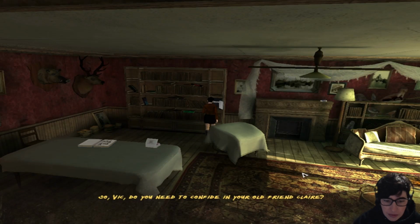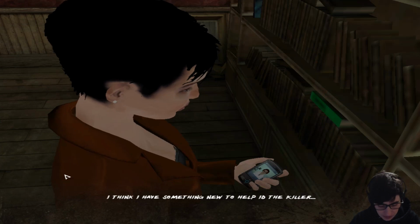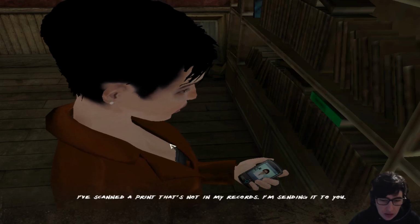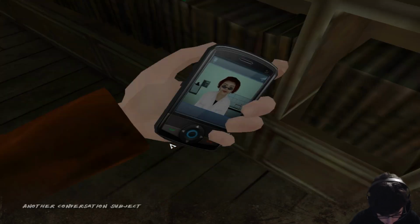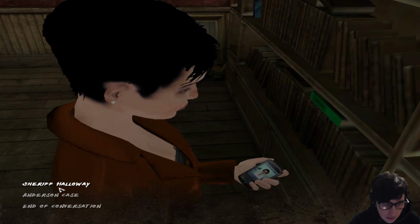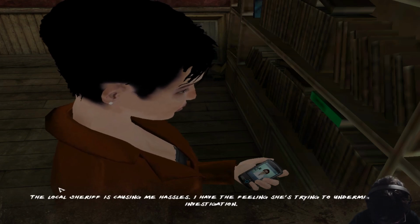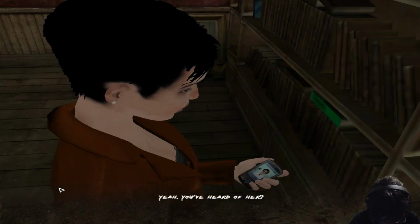So, Vic. Do you need to confide in your old friend, Claire? I think I have something new to help ID the killer. I've scanned a print that's not in my records. I'm sending it to you. Okay, I'll look into it. The local sheriff is causing me hassles. I have the feeling she's trying to undermine my investigation. Is this sheriff's name Holloway, by any chance? Yeah, you've heard of her?